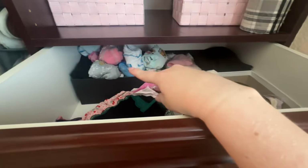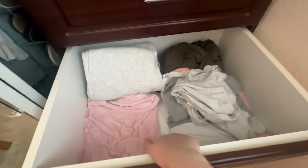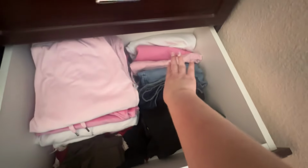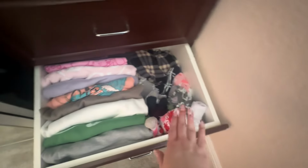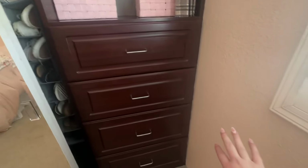Then these drawers come out. So this top one, I just have socks, bras, underwear. This drawer is summer pajamas, summer loungewear, so summer shorts and summer tops. And then I also have my sweats and leggings back here. This drawer has all of my jeans and then shorts, and then I have all of my winter pajamas. And then the bottom drawer is all of my fuzzy socks and then my crew necks. I love crew necks. So that is this whole side of my closet.